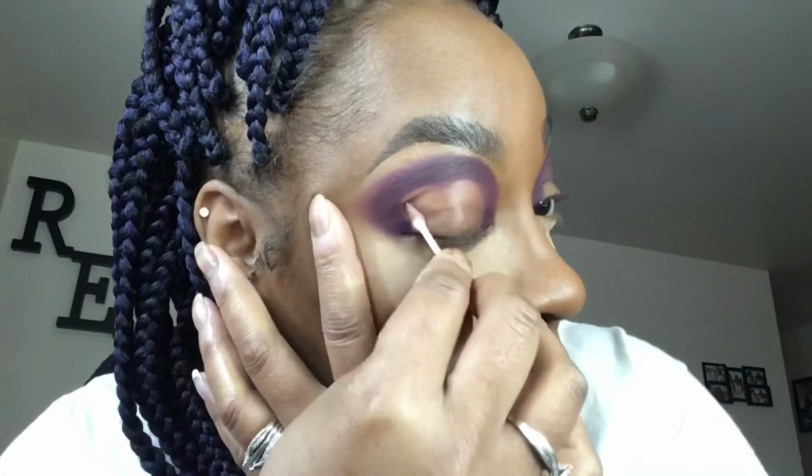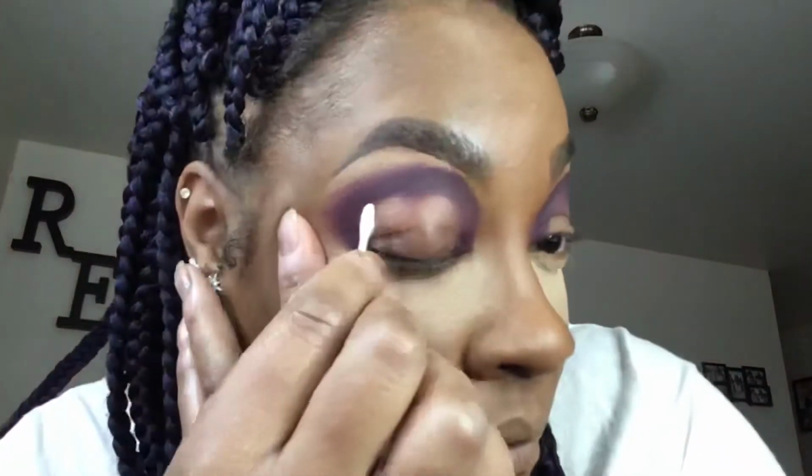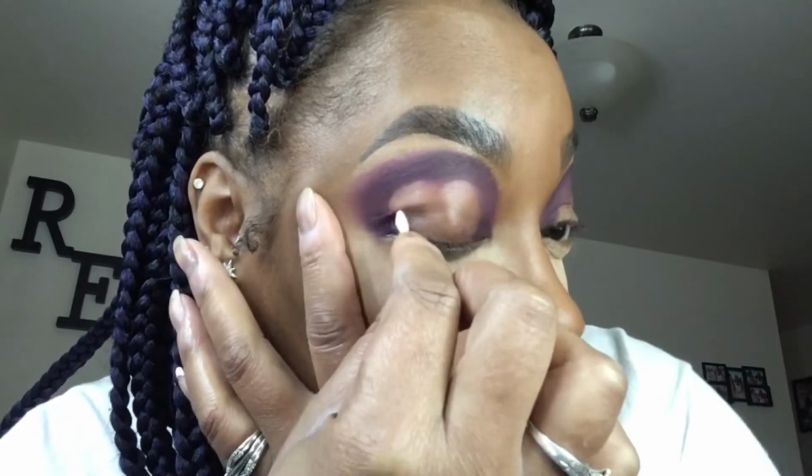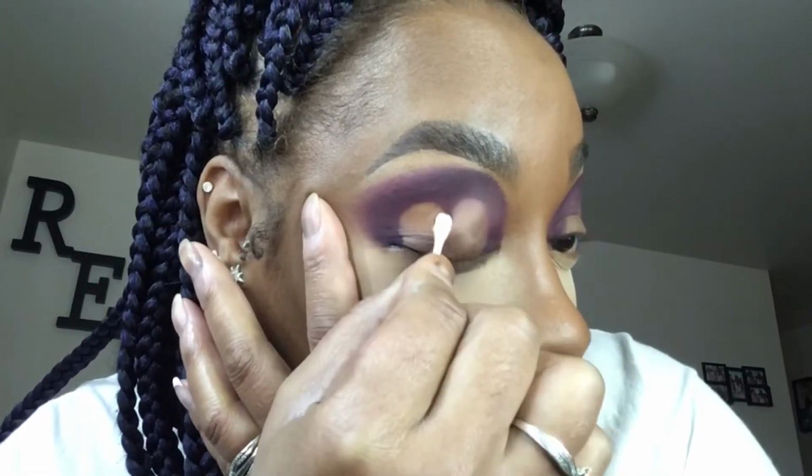But what I used as a marker though, if you look straight ahead and you see your eyes, the outer parts of my pupil is where I try to line up the outer part of the heart, if that makes any sense, so that they were somewhat even. Because it's like, how did you get it even? I looked at the outer outline of my eyeball, and that's what I used to guide.